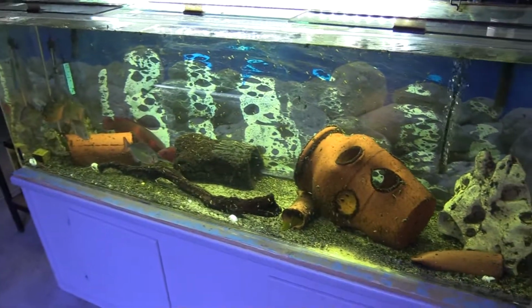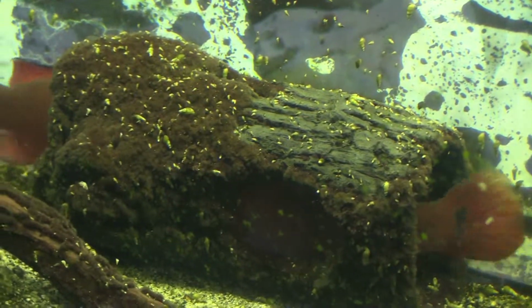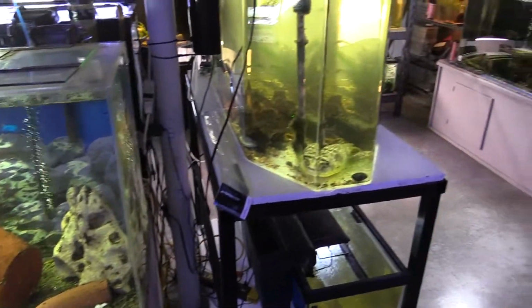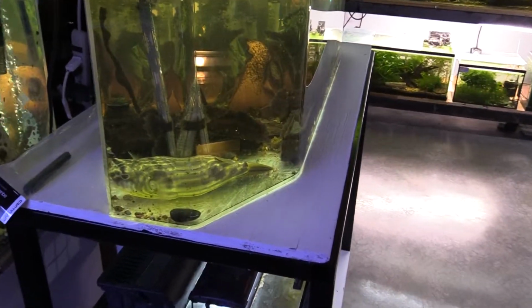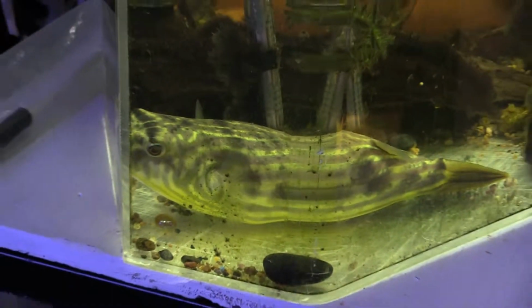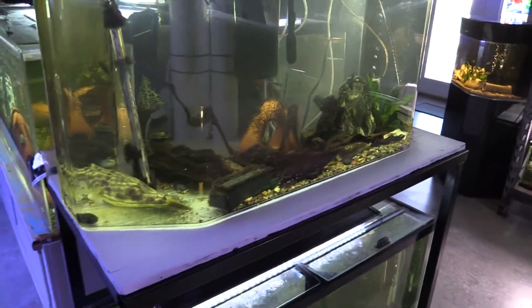On the other side, I've got a 135 acrylic that houses some silver dollars and my red pike cichlids who are hanging out in their logs. Not interested in filming today. On this end, I've got about a 60 gallon acrylic tank, kind of a hexagon shape. The main fish in the tank's my Oaxaca puffer. Shares the tank with some plecos and some mollies.